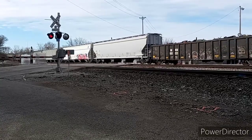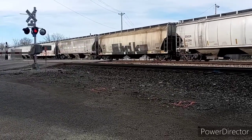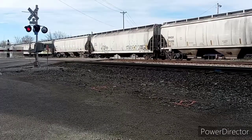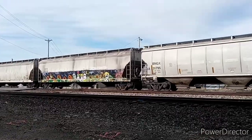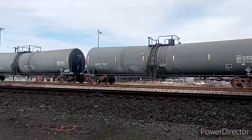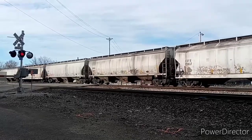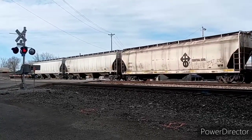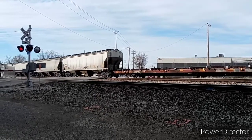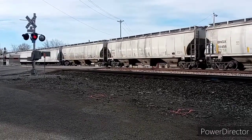This northbound was train J782, heading north out of Cincinnati, and always an awesome train to catch because more often than not, it has EMD power on it. And check out this Halloween-themed graffiti. Lots of covered hoppers on J782 today.